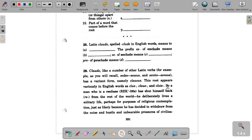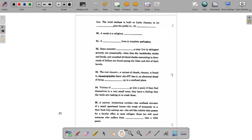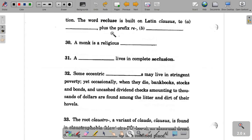Skip down here where my mouse is. A man who is a recluse has shut himself back from the rest of the world. Remember, re means back or again. He deliberately lives a solitary life, perhaps for religious contemplation, just as likely because he has decided to withdraw from the noise and bustle and unbearable pressures of civilization. Good. So the word recluse is built on the Latin clausus, which means to shut, plus the prefix re, which means again. Back or again. Good.